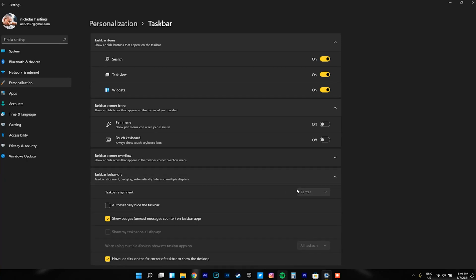I use this in macOS and I really like the center taskbar, so that's a welcome change. But there's a feature you can switch this back like in Windows 10 for those who don't like this. And also the taskbar icons, you can't resize them anymore like you could in Windows 10. So that's something I don't really fancy either way, because the size is perfect for me.